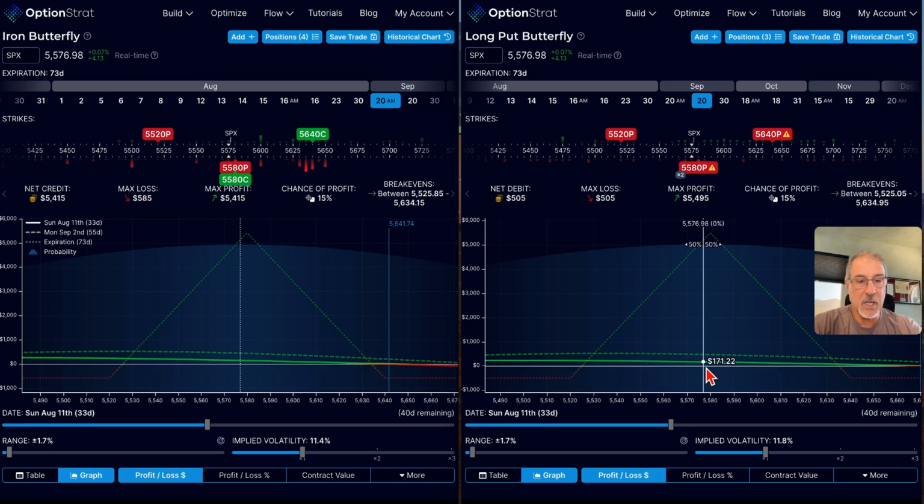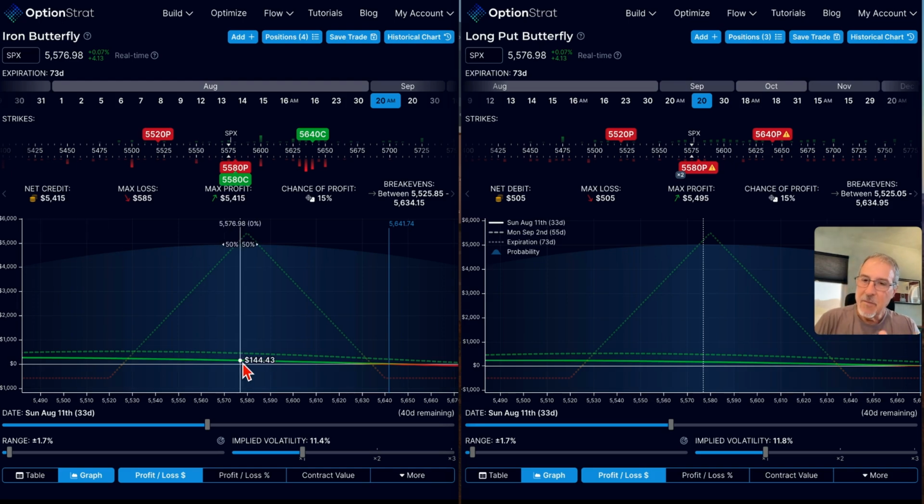So 33 days in, this one would be up 171. And 33 days in, this one would be up 144. So again, very similar. So Ron, to your question of do I have to be at or near the center strikes at expiration? No. I'm only 30 days in here, and I've already theoretically attained about a 10% profit on this trade, which is my objective. My goal and objective here is to basically get 10%, 15%, get out, move on.